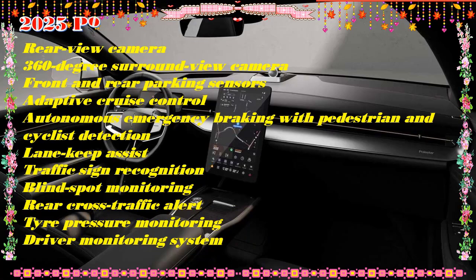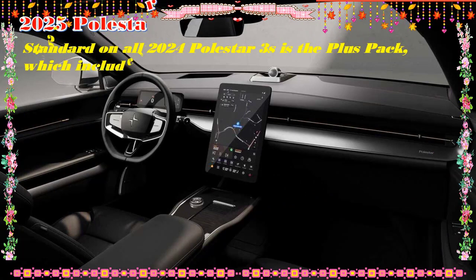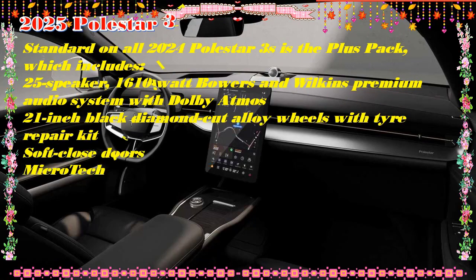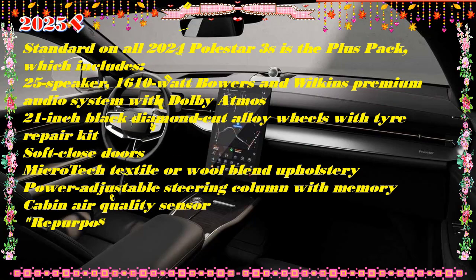If you want high-end luxury touches such as a 25-speaker Bowers and Wilkins stereo and soft closing doors, order up the optional Plus package. If the Polestar 3's pricing seems steep, consider that rivals such as the Jaguar I-Pace and BMW i9 are similarly costly.